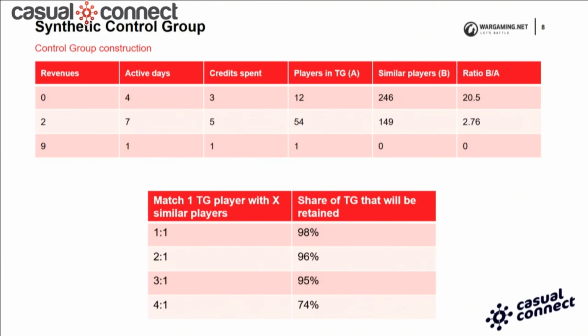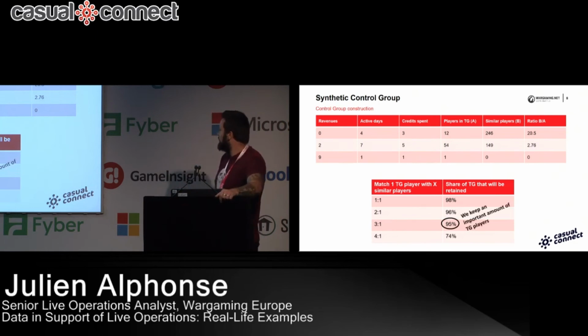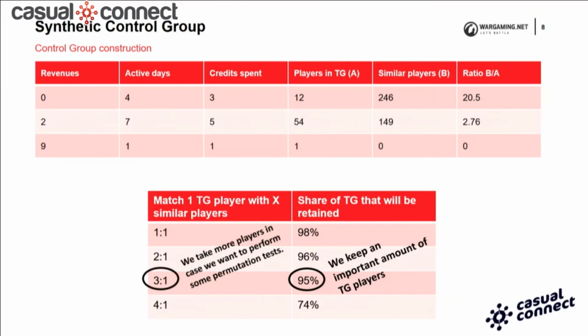And we look, for instance, in this example, we can match one player with 3 other players. If you go up to 4 other players, you will lose 25% of players in the target group. So you will not take the entire picture of your event. So this is what I put here. 3 is the optimum because we keep an important amount of people in the target group, and we have enough players to do some permutation around the control groups.